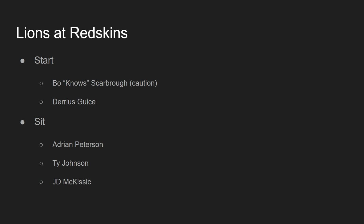The Redskins defense is fucking atrocious, but the one problem here with Bo Scarborough is that it is a committee. Bo Scarborough looks like the number one back, and then Ty Johnson, J.D. McKissick still going to get touches. So if one of them ends up in the end zone and not Bo Scarborough, you may be a bit fucking ticked off with him in your lineup. But I'm still going to start him. Just know that there is some caution to be had when you throw him in your lineup.